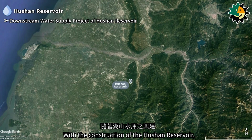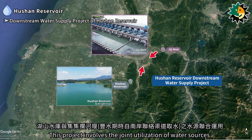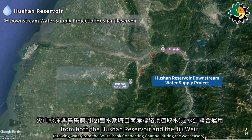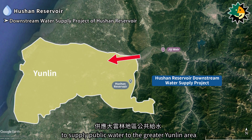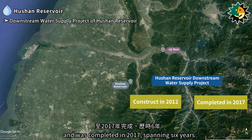With the construction of the Hushan Reservoir, the Hushan Reservoir Downstream Water Supply Project was also initiated. This project involves the joint utilization of water sources from both the Hushan Reservoir and the Jiji Weir to supply public water to the greater Yunlin area. Construction began in 2012 and was completed in 2017, spanning 6 years.